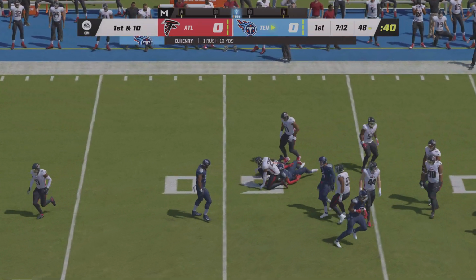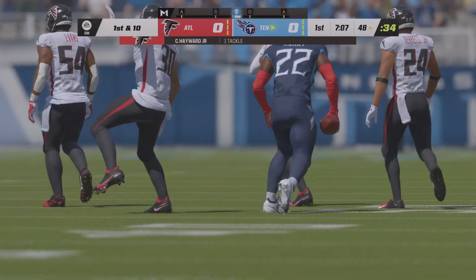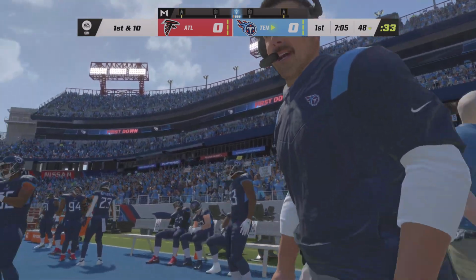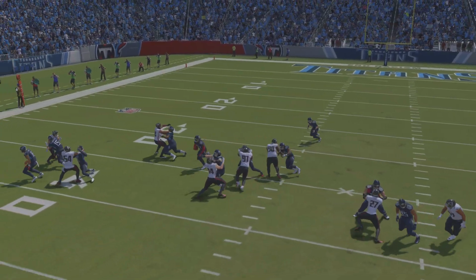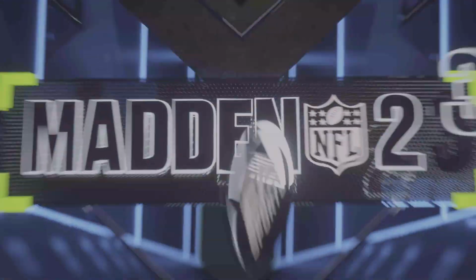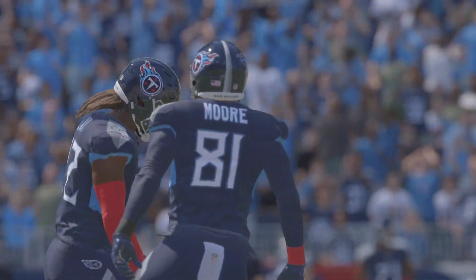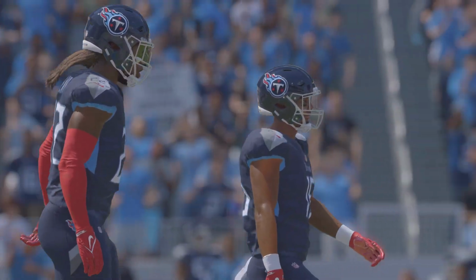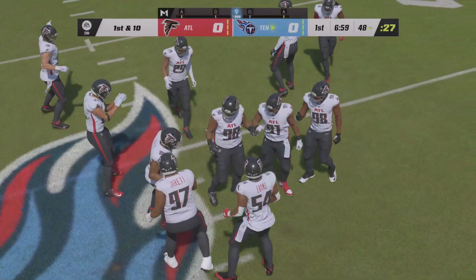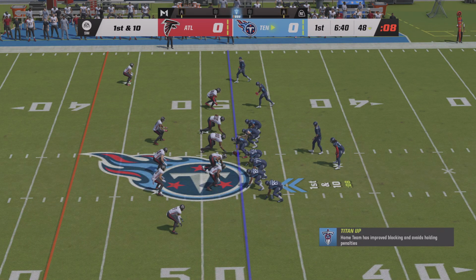And able to get this one across the 45 before he's brought down. 13 yards is the pickup for Tennessee and a first down. That's a very nice game there. A confidence-building run. Love the execution up front. And the way you press the hole, absolutely perfect. A solid run by Derrick Henry, and here's another 1st and 10.